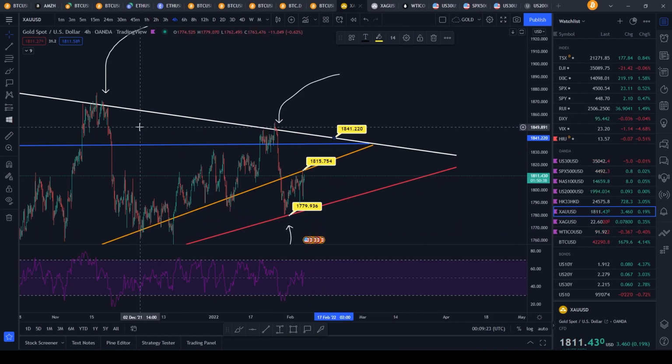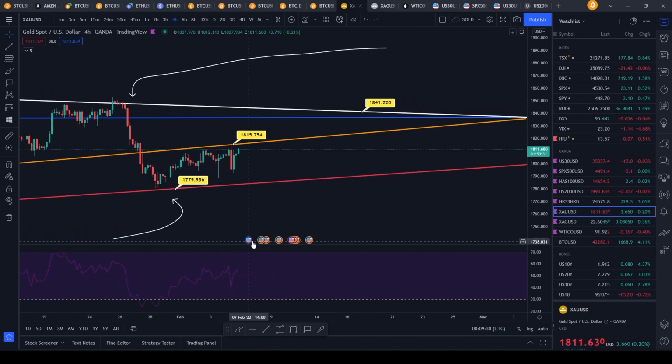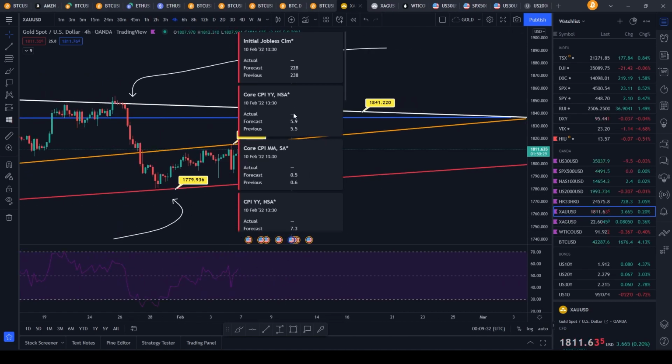Anyways, we have some big news coming out this week. CPI number is going to be coming out on February 10. Obviously, we already know that inflation's high, and it's probably going to be higher once the core CPI comes out. Previous was 5.5, forecast is 5.9. We're just going to have to see what it's going to be.